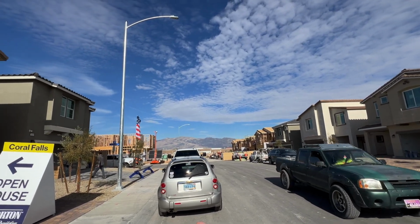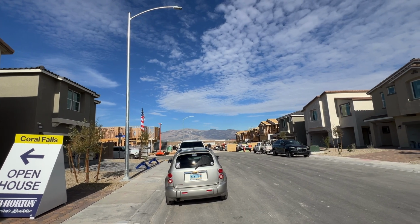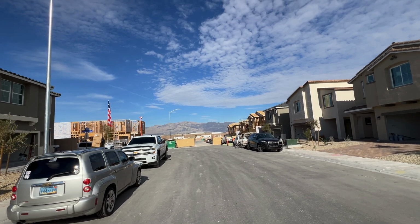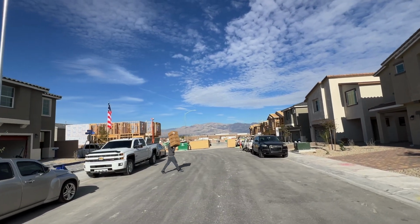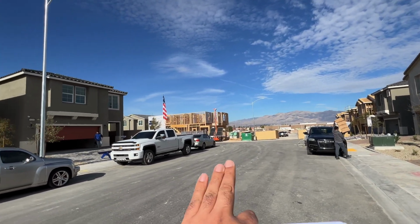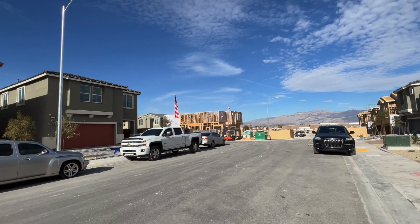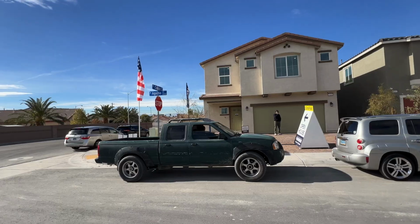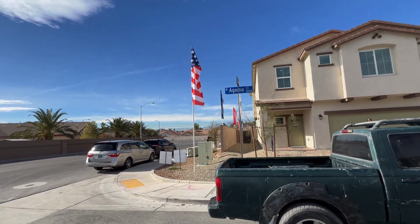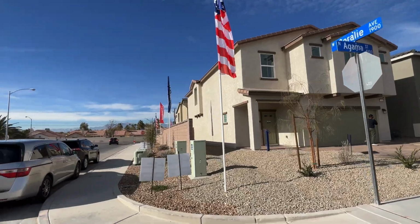I'm not too sure if you can see, but that building right over there, that's a Walmart. So you know how I mentioned in the beginning that you're going to be close to all your shopping? That's how close you are, literally, guys. They're also going to have a park. You can't see it right now. The park will be somewhere right over there. This community won't be gated, guys. And let's go check out 2654. This community is located in North Las Vegas, guys. It's just off of, I believe, Craig and Clayton Street. Clayton Street is right over there.